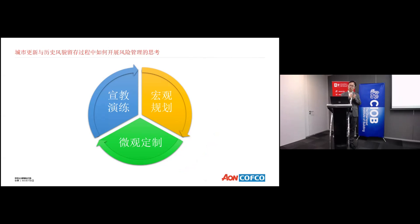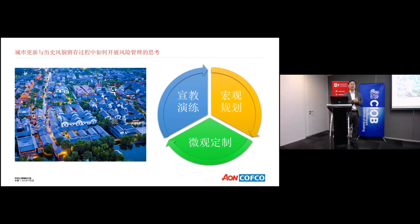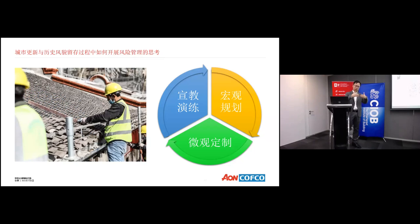So the local government on the macro level needs to take into consideration the district separation and also the natural landscape of this region, and then set up a grand guideline for putting out fires, contingency plans. So for a historic district like this, you cannot say which area is a separated fire control area. It's very difficult. So we will categorize block by block, or categorize by water lines. And then we go to the micro level in a specific block.